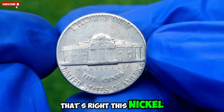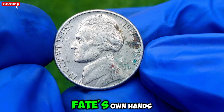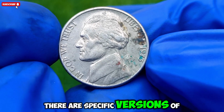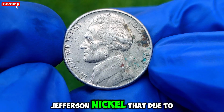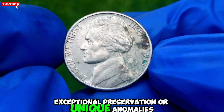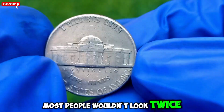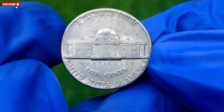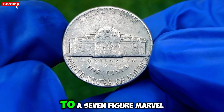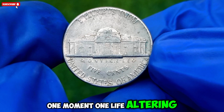That's right, this nickel, this everyday-looking coin, could flip your entire destiny like a coin toss in fate's own hands. This isn't fiction or exaggerated fantasy. There are specific versions of the 1973 D Jefferson Nickel that, due to rare minting errors, exceptional preservation, or unique anomalies, have become the stuff of numismatic legend. Most people wouldn't look twice, but a sharp eye sees what others don't. A single flaw, a rare strike, or a perfect grade could elevate this humble coin to a 7-figure marvel. One coin, one moment, one life-altering discovery.